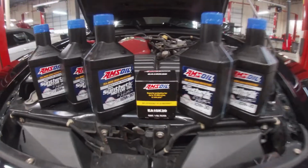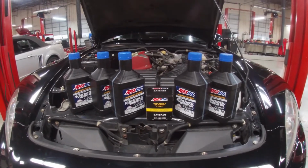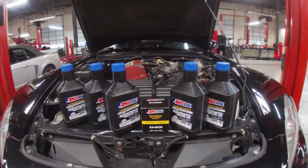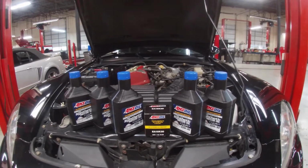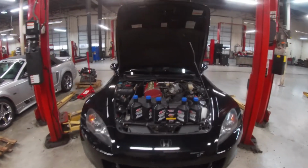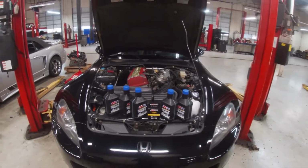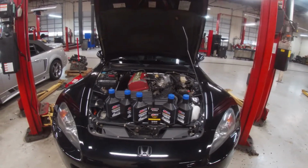We're going with the Amsoil Signature Series 10W30. This is subjectively and arguably the best motor oil on the market. It is good to well over 300 degrees. It exceeds all the specifications set forth by Honda. It is really good stuff. It has really good cold flow and high temperature operation. It doesn't like to vaporize and turn into a gas under high loads or temperatures. Very good shear film strength.